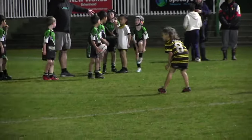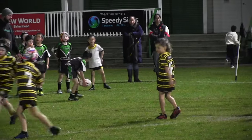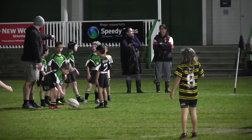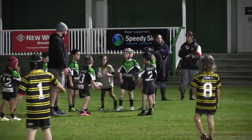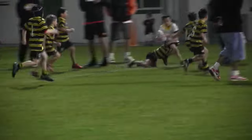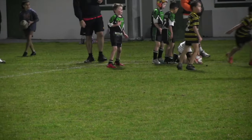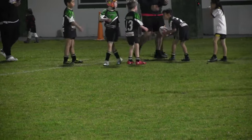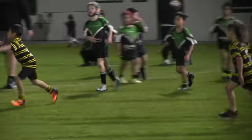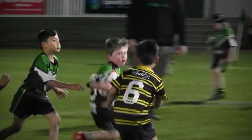And East Coast Bays are going to come out and play the ball. There's no scrums in this. There's no kickoffs. It's good to see, and the kids are really enjoying it. Good for rugby league. Oops. Oh, it's got a bit of ice on it. 13 comes away there. Comes out to about the 20 metres or 30 metres. Goes Bays, tries to go this way. Comes down this right hand side. Still going with it.